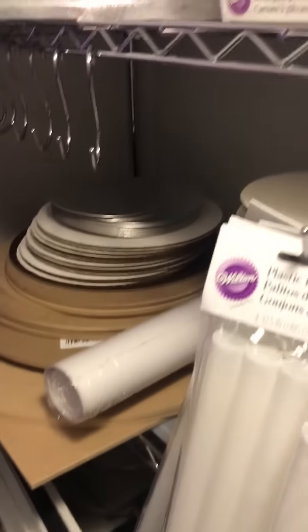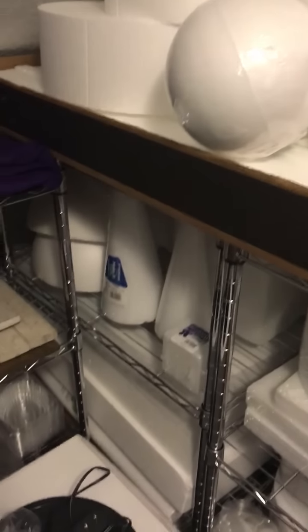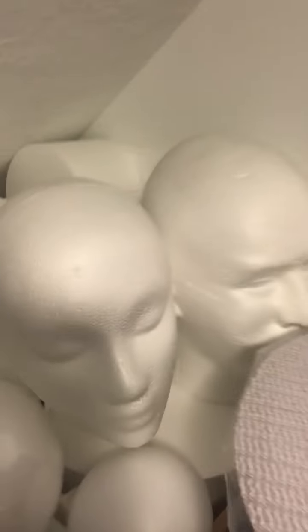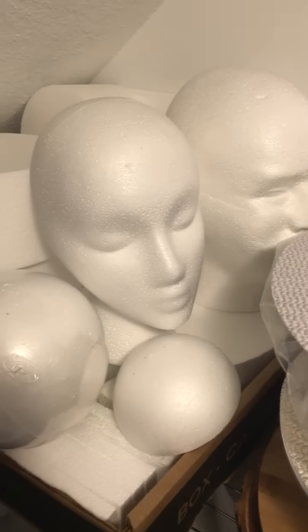Just a whole bunch of boards and drums. And then more turntables. And then a whole bunch of foam and dummies. And then these are awesome at Joann's. These face forms, which are great to practice modeling faces on.